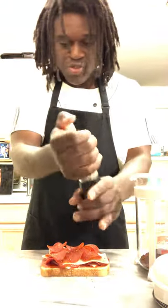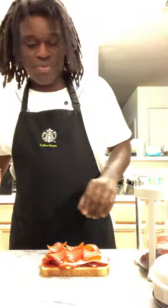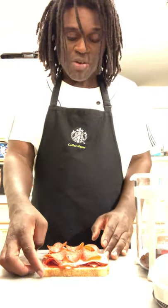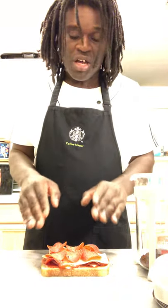So I'm going to sprinkle this with some more pepper. What I've done here is something really simple. I've just layered a piece of sourdough, and I like sourdough bread because I like the crunchiness of it, especially when it's cooked. I took some sourdough bread, then tomato sauce, then a layer of mozzarella cheese.